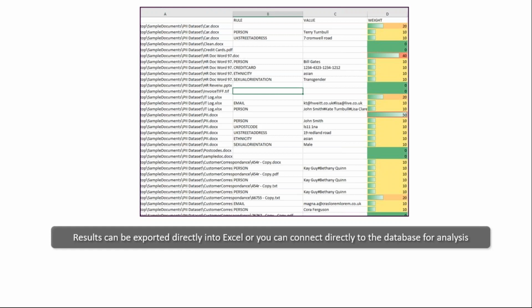We found people's names, people's credit card details, people's home addresses, people's postcodes. We can see what value we found in those documents and also the weighting systems. On the far right, we found someone's name, street address, credit card information, and we've now seen the score based on what we found on the far right hand side. Now, if you're an Excel fan, that's great.